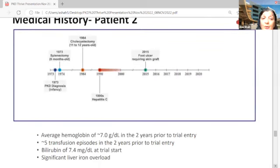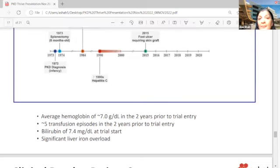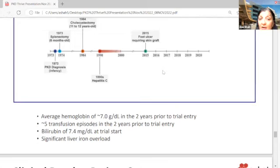Patient number 2 was a 47-year-old male who was also diagnosed in infancy and had a splenectomy. He had several infections, including hepatitis C, which was successfully treated. But more recently, he's had a foot ulcer requiring a skin graft. He elected not to receive so many transfusions because of the iron overload.